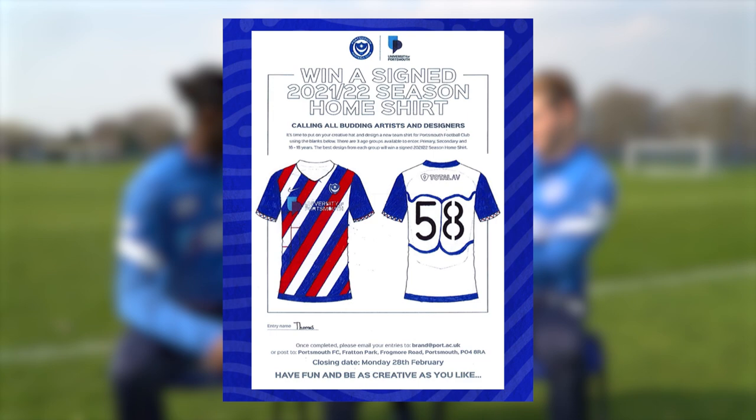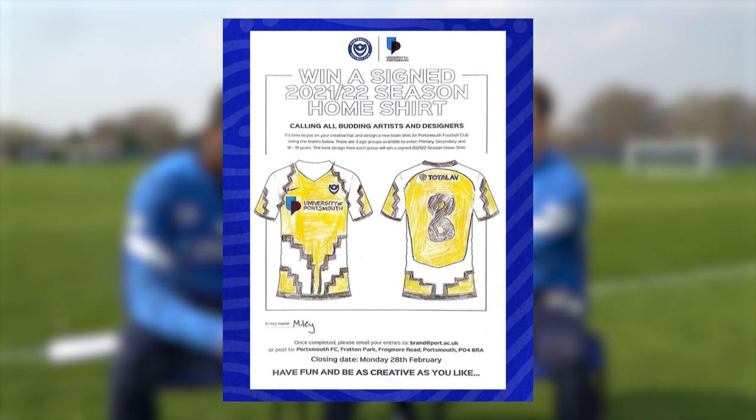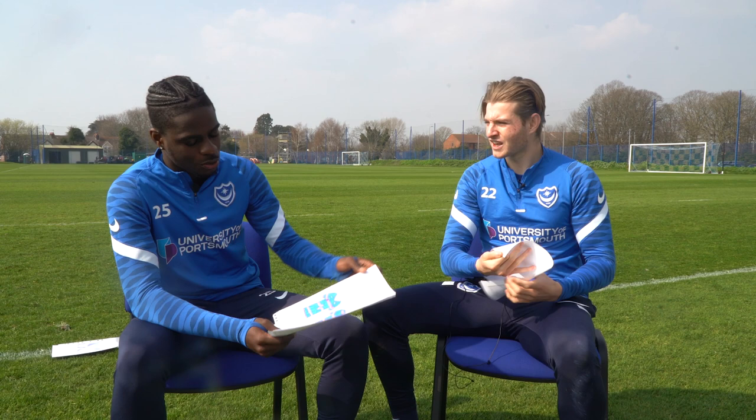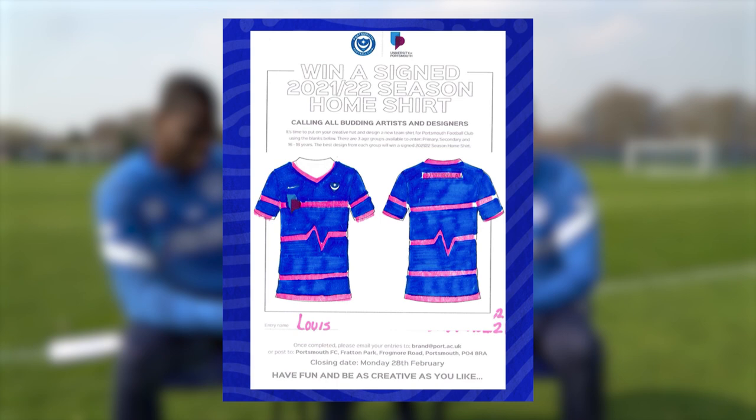Right, so Millie Gillard with her, I reckon, away kit design is coming in third place. Good design. Definitely a kit for the future. Second place from Louis. Just nice, different, unique. Not doing too much, but it's very nice. I like the bright pink as well. He didn't overdo it. So that's second place.